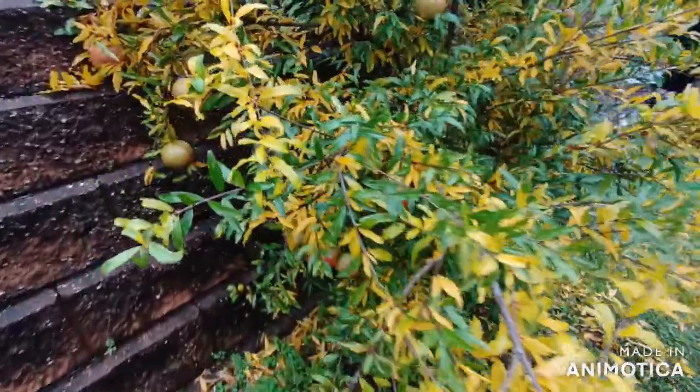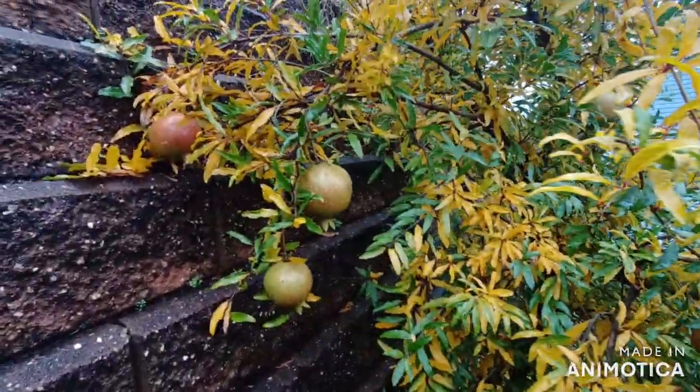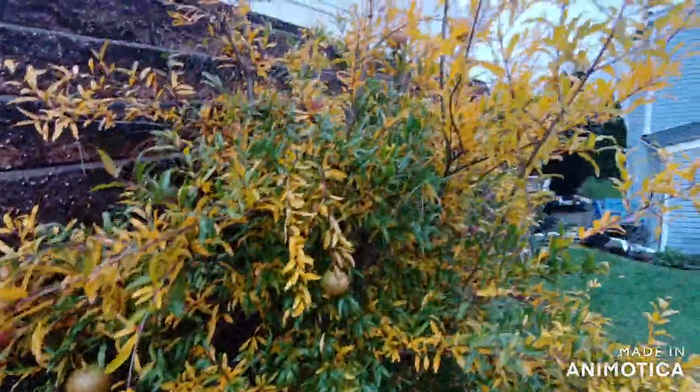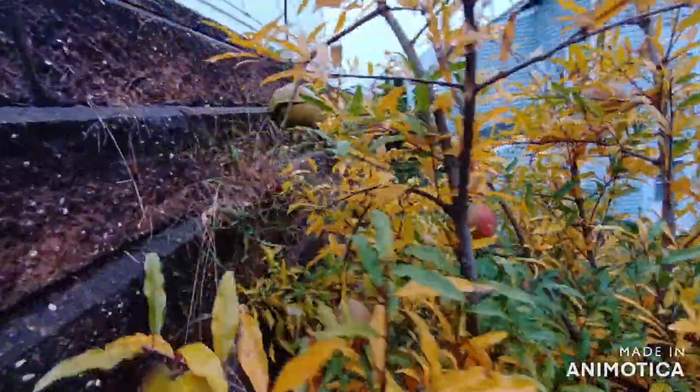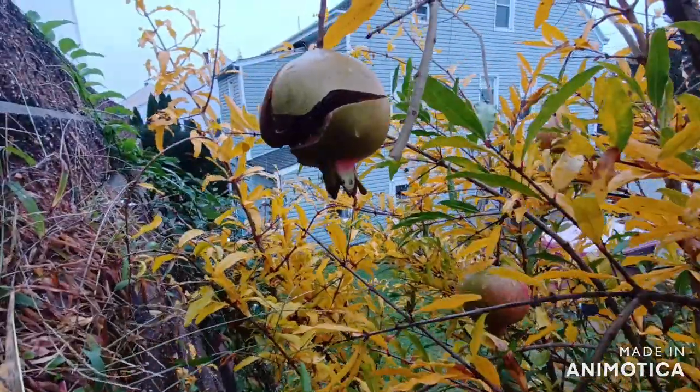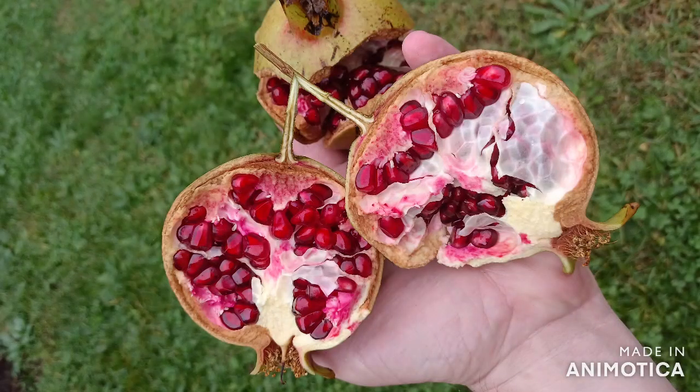I'm going to pick off any other cracked ones. The rest of these, I'm going to let them hang on as long as possible, let them get hit by a little bit of frost. If you recall, these fruits are from July blooms, so hopefully next year they will bloom sooner.